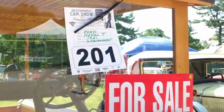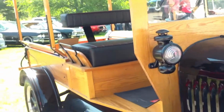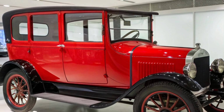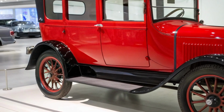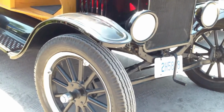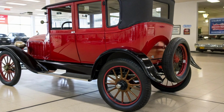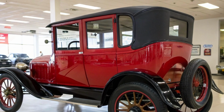A brief history, why the Model T mattered. Before we get into the modern reboot, it's worth remembering why the original Model T mattered. Launched in 1908 by Henry Ford, the Model T wasn't just a car, it was a revolution. It democratized driving, introduced the moving assembly line, and made personal transportation accessible to millions. With over 15 million units sold, it held the record as the best-selling car for decades. Now, more than a century later, Ford is aiming to reignite that same spirit for a new generation of drivers.